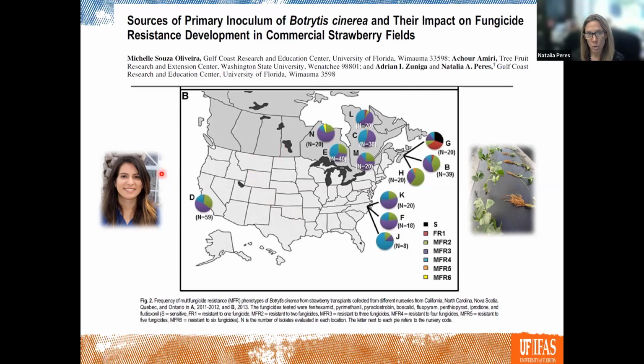So Michelle is my student who did that work, and what we did, we collected isolates from the plants before they even went to the ground. We collected plants from nurseries in California and in North Carolina, and the different regions in Canada. For most of those locations, we found the majority of the isolates already have resistance to 2, 3, or 4 fungicides coming with the transplants. Again, meaning there are only a few that will be effective in the fruit production field.